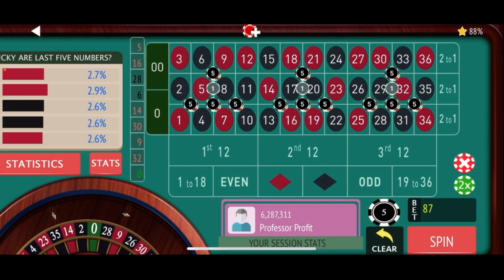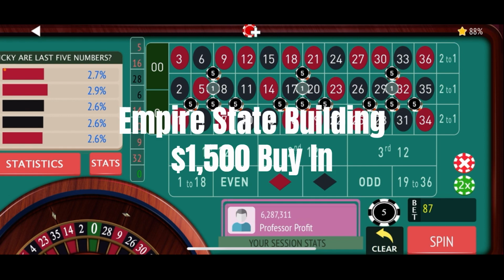Okay, everyone, down here on the virtual felt, and we're getting ready to spin our Empire State Building Strategy. Now, the reason we call it that, as you can see, looking at the playfield, looks like three separate Empire State Buildings, just the pattern there on the playfield. So this is a $1,500 buy-in. We have some $5 chips we're using, so a higher buy-in. 10% win goal would be $150. And this is the way we start.